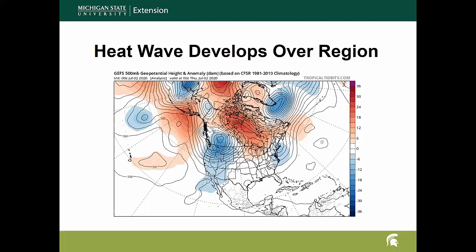One of the hallmarks of this is that it's basically a situation where we see very little change. That is exactly what we're dealing with right now and are likely to deal with for the next several days. Michigan is right under the middle of this feature. Under these ridges, we've got sinking air, subsidence, and basically it's a big dome of hot air. It's hard for precipitation to move into this convection.